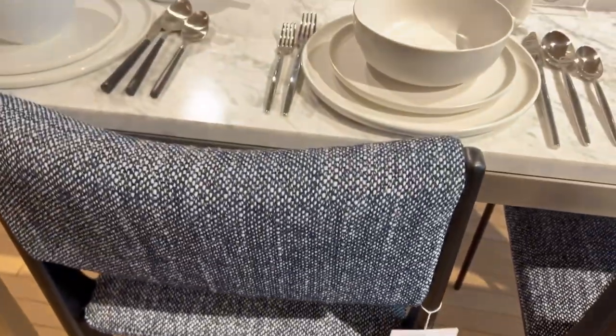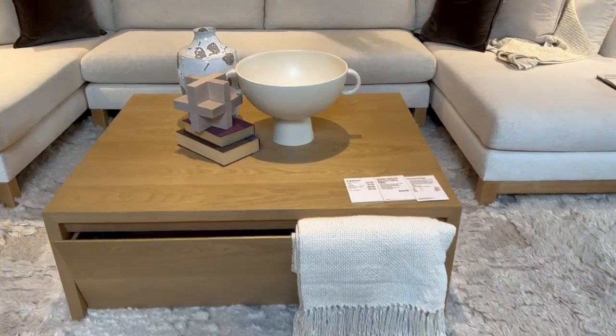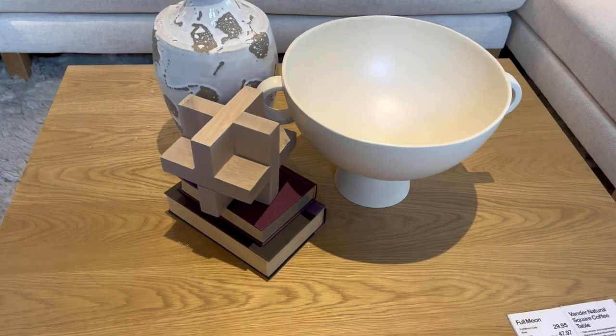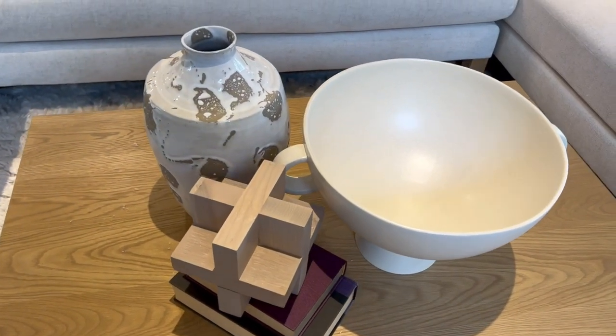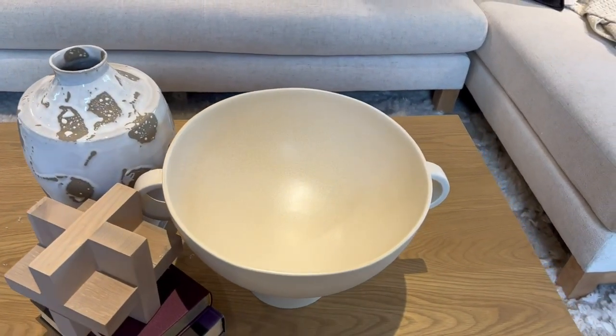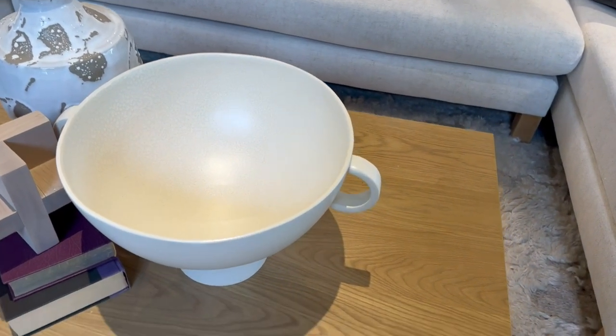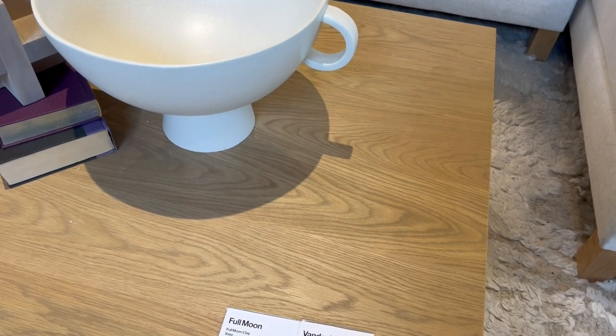This dining chair right here is on sale for $169. This coffee table right here, it's very neutral, and look how they style this. I really love this white wall, and I'm confused about the price because it said here $59.99, but I'm not sure if that's the right price.